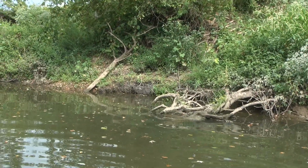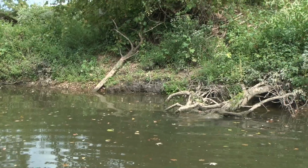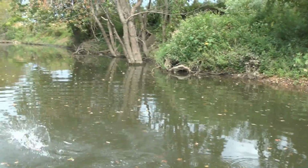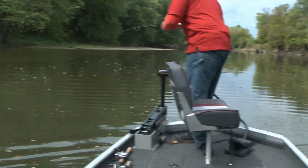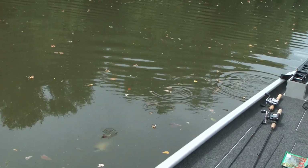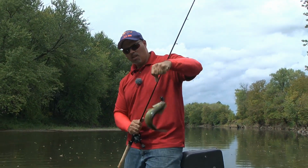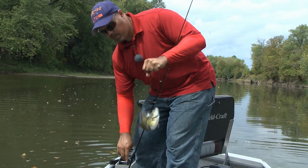I don't know if that was a fish or not, but you know, I'm gonna set the hook. Got him. There we go. Oh yeah, smallmouth.